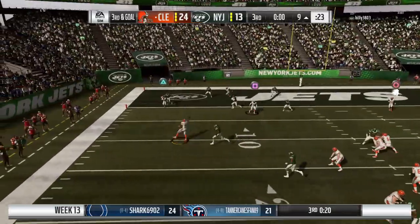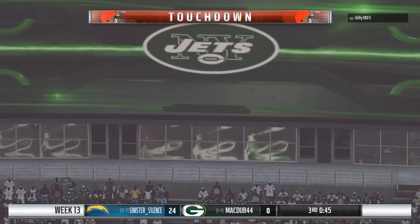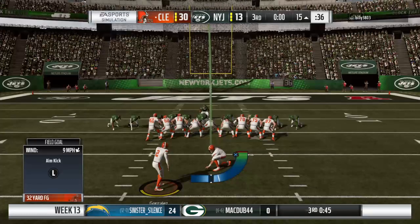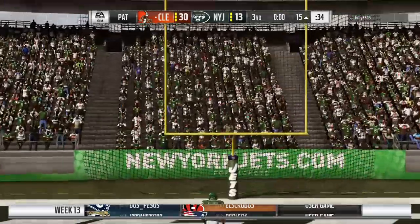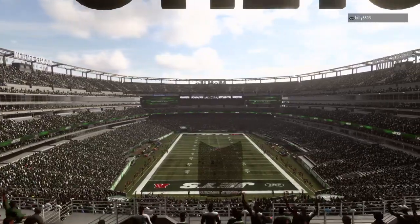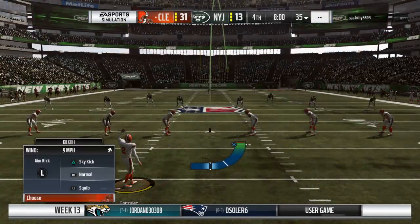Forced out to his left. And he'll take it into the end zone for a Browns touchdown. Antonio Callaway with touchdown number 8 on the year. And the Browns add on to their lead. Gonzalez good on the extra point. Back now here on EA Sports. It's the Browns football, and they've got the lead here as we start quarter number 4.